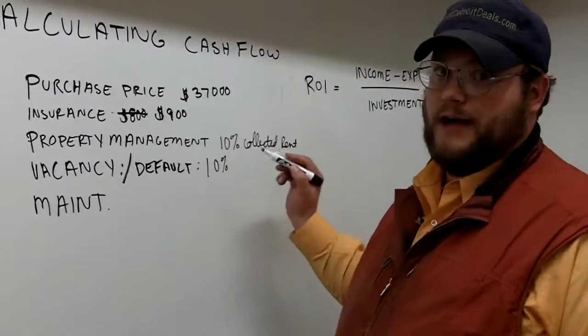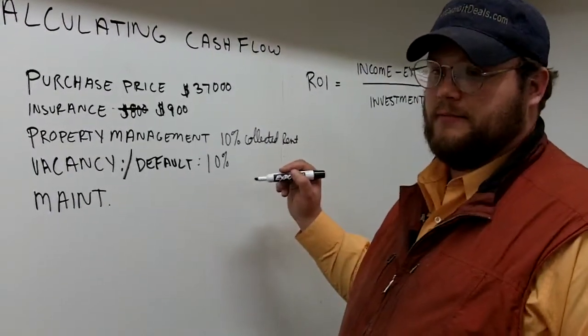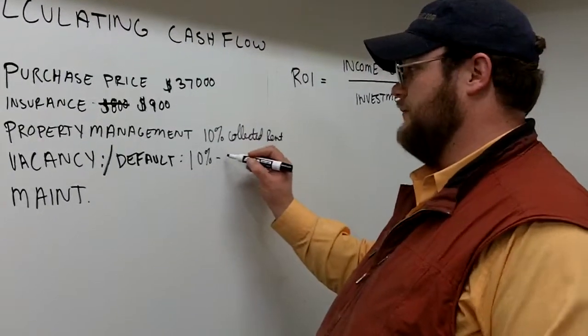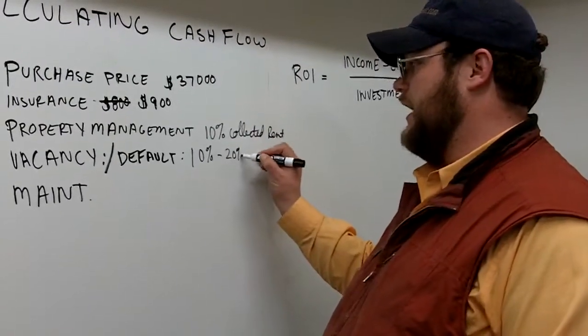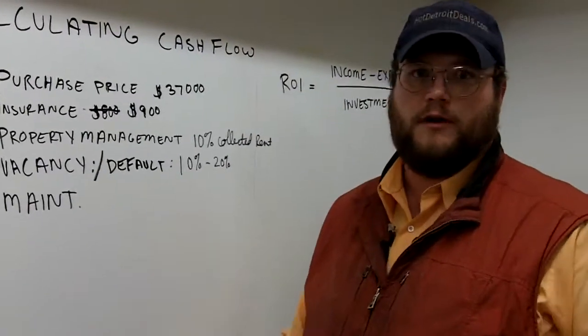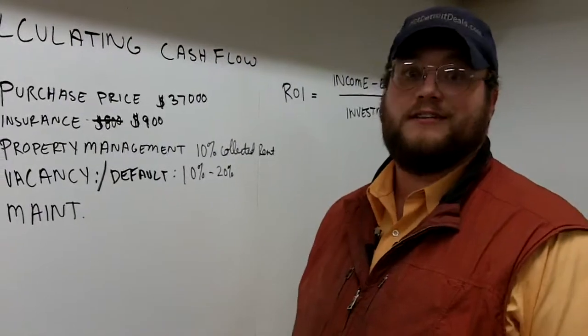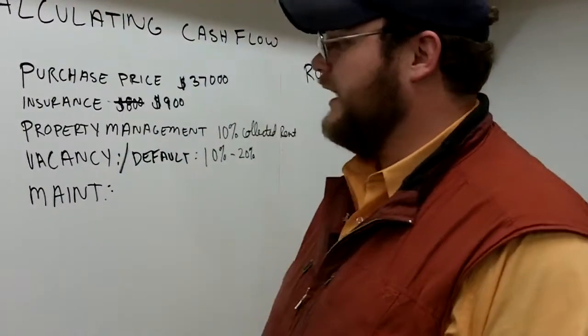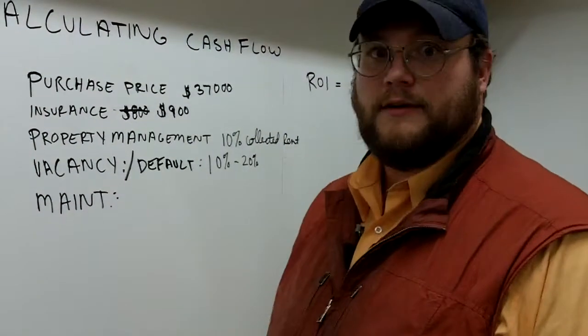On Section 8, however, boy, they're hard on houses. And a lot of them, every year, they go to a new house. So it could be 20% or even higher, because all it takes is a couple months missed in a year, 12, and your cash flow's down significantly. And then maintenance. I do land contracts, so I don't have to worry about maintenance.